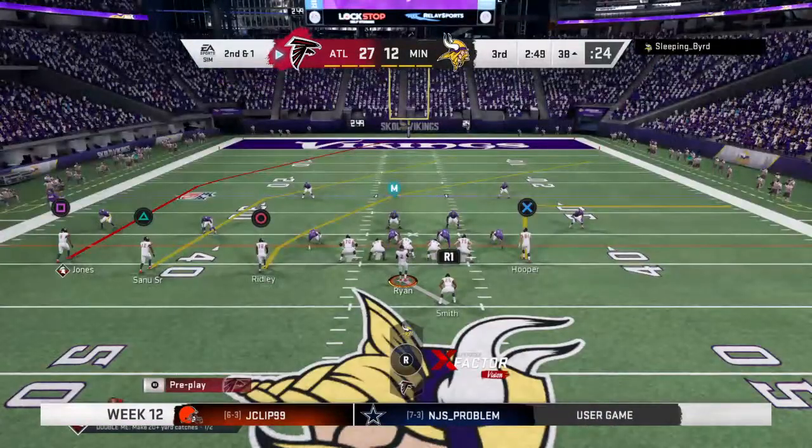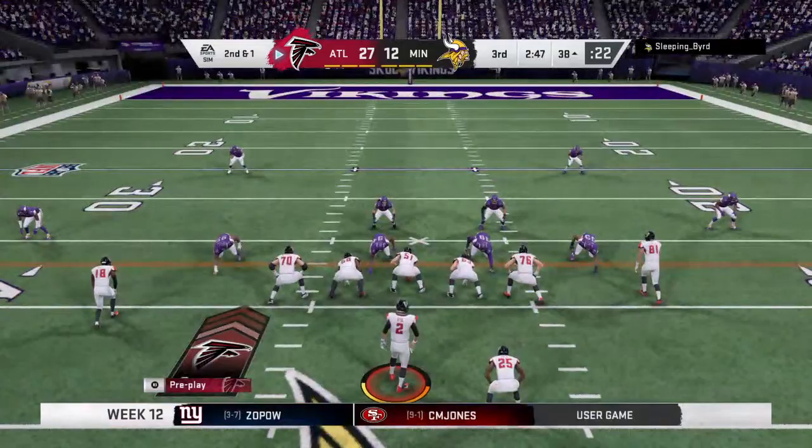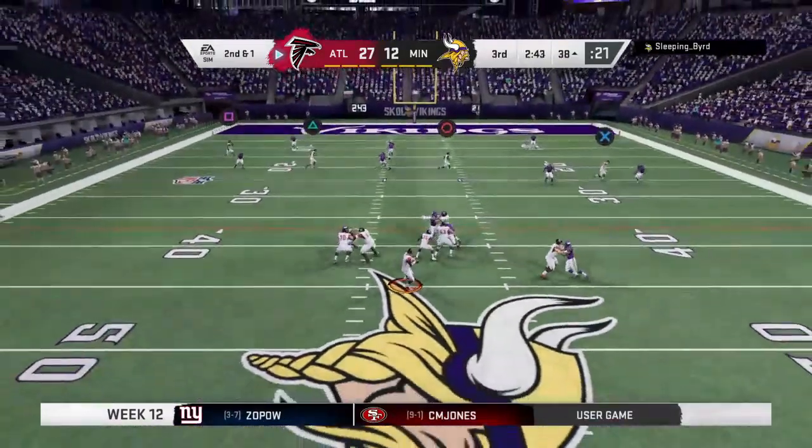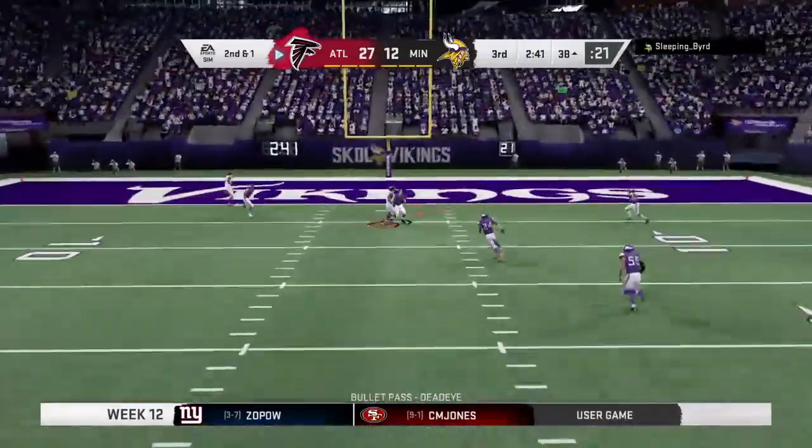Is the biggest key the left tackle? Without a doubt. Control that edge. Get out there. You want that left tackle. If you bring your tight end over there, either way, control the edge of the line of scrimmage.